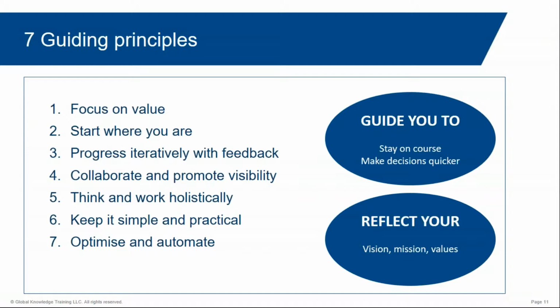I'll give you an example of number 1 there, focus on value. I said that I worked for a retail organization. That retail organization trades in the UK very, very heavily on having an ethical approach to everything that it does. So where it sources its raw materials and the items that it sells from, the suppliers that it uses, it's got a very, very ethical approach. So the idea of focusing on value for that organization as a stakeholder is in the ethical approach. That's their vision, that's their mission. So the principles are there to guide us.